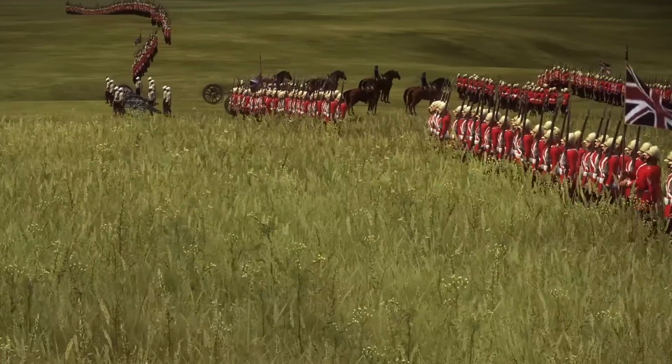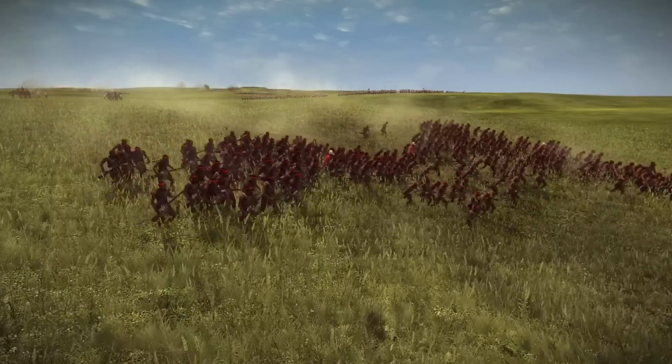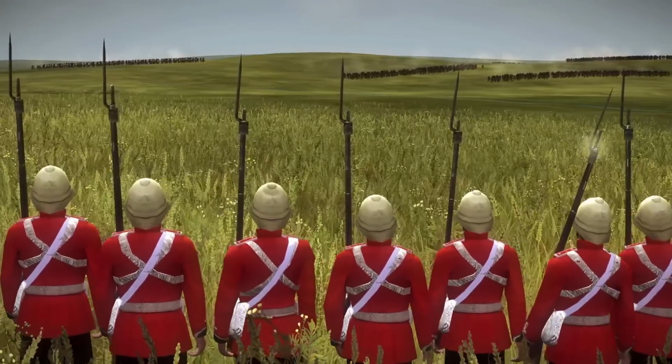But there was a problem. Having little faith in surviving the day, the Natal native contingent placed in reserve began withdrawing from the field, leaving the British regulars to defend the camp themselves.